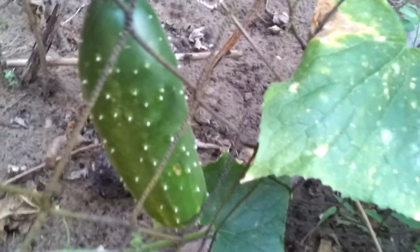See? Don't speak too soon. I was about to say I don't have a cucumber, but look at that one. And look at that one inside there. He's still attached to the vine. That's pretty decent. Okay. And what else do I have there? Nothing. That's the only cucumbers I have.